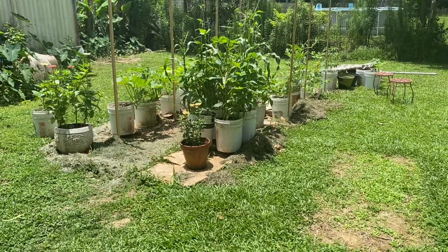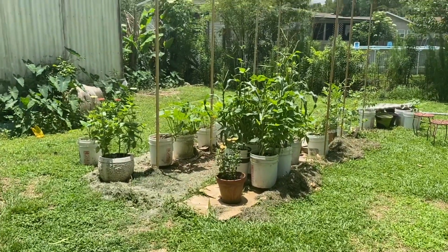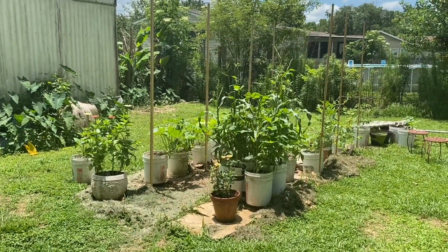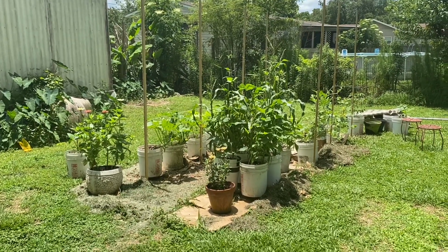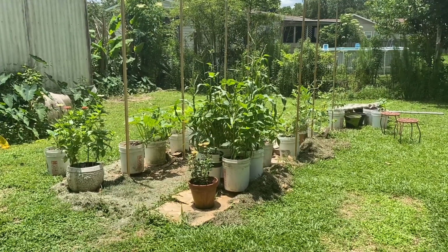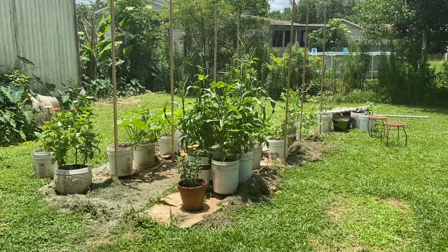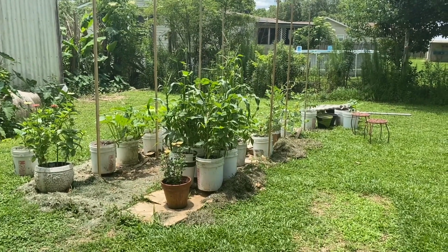Today I'm just gonna go around and sprinkle some diatomaceous earth on my plants. It's not supposed to rain for a while, so it won't get washed away. Try and get rid of some of the pests that I fight every day.